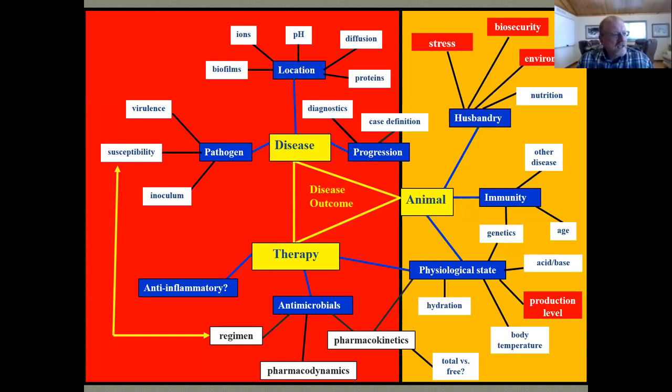So when we start talking about communicating with the public and why we use antibiotics, a lot of times we get hung up over here on how we're justified in using that antibiotic and are making judicious choices in using it in relation to that disease. What we may be missing is their question is what goes on over here with stress and biosecurity and environment and the production level that's causing us to have to treat the disease over here.